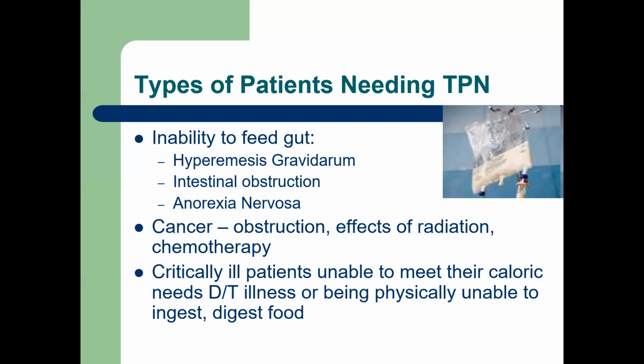Your patients sometimes with anorexia nervosa, we will use it. I used to work at a psych hospital. We used to do NG tubes, but I guess in some cases we might use TPN. Patients that have cancer that has caused some sort of obstruction, or they're just really sick from the radiation or chemotherapy, they also are going to need TPN. And then critically ill patients: you might have an older, frail woman who is still eating orally, but the amount that she's eating isn't covering her caloric needs in whatever situation she's in. So we might also have to give her TPN.